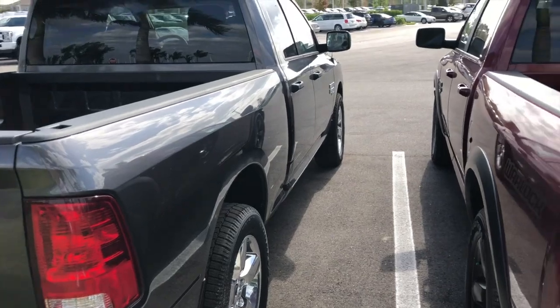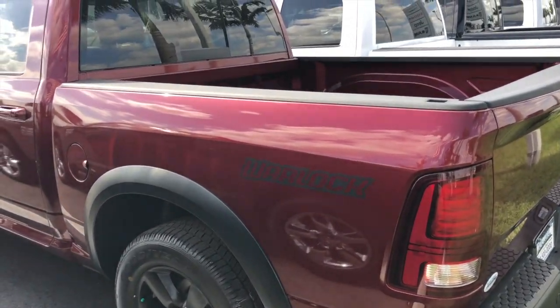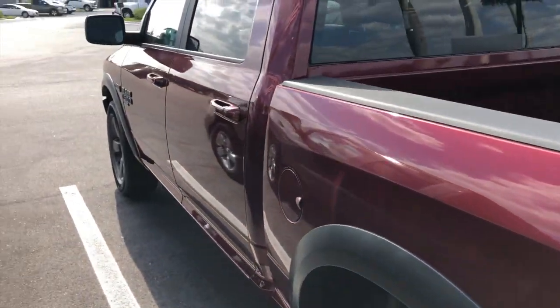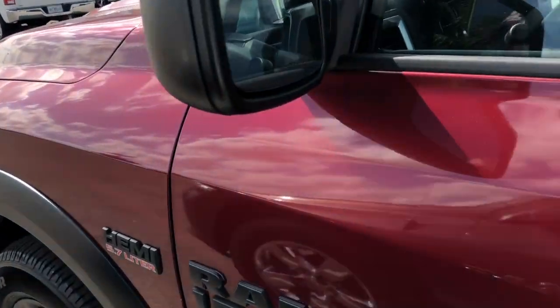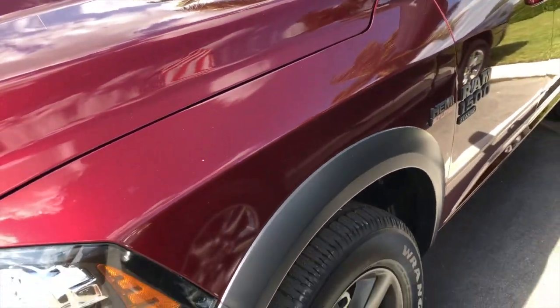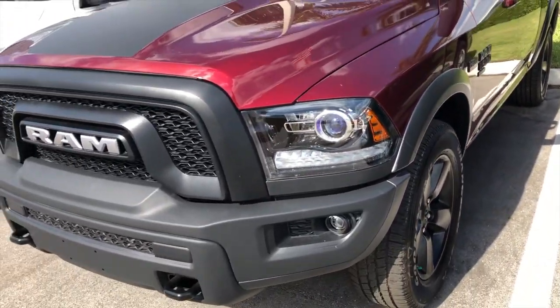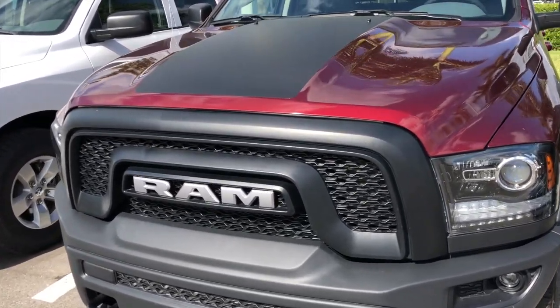And this one is next to a Ram 1500 Warlock, and it has a Hemi 5.7 liter. You can see that there. The color is very nice. It's like a maroon, a beautiful color with the black accent. Nice truck.